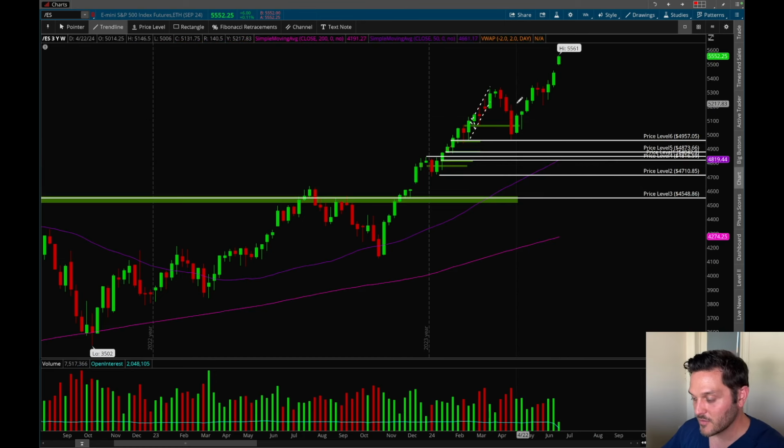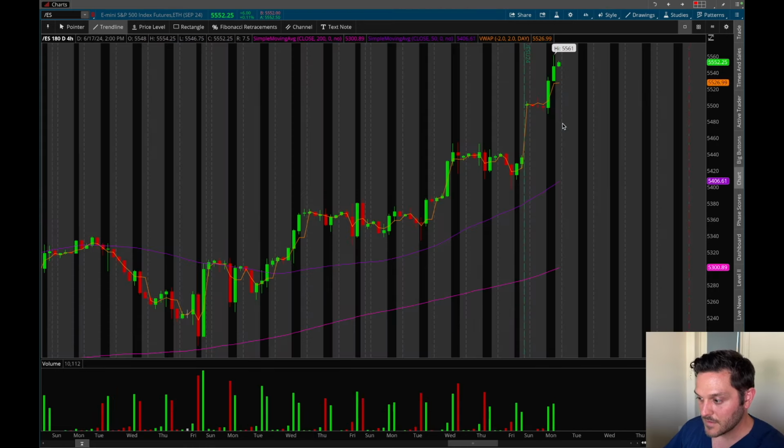I mean, yeah, this thing's so bullish. You don't short this thing. That's a recipe for disaster. Absolute recipe for disaster. I'm going to skip the daily for now because we can kind of presume what it's going to look like. Same deal here.